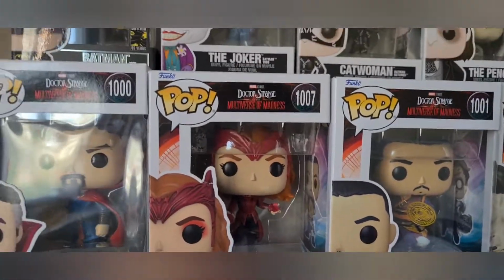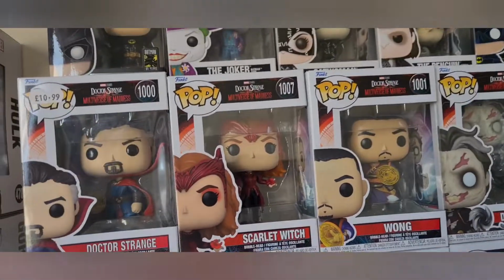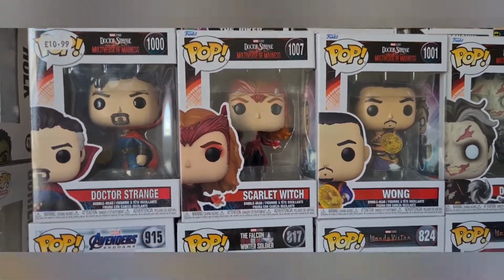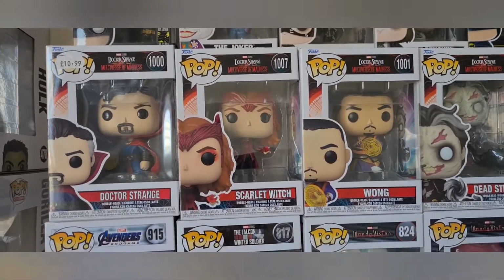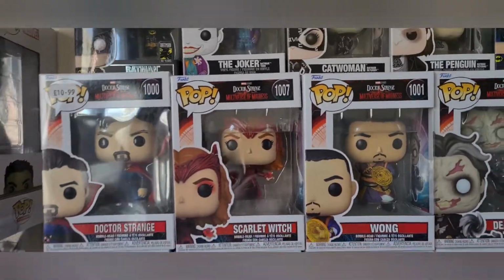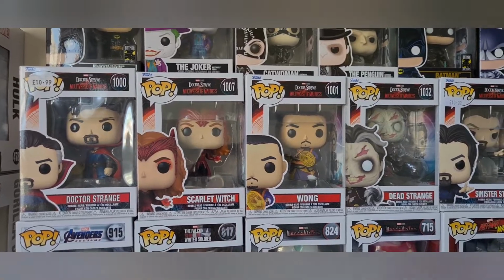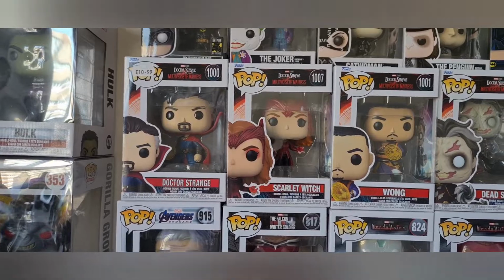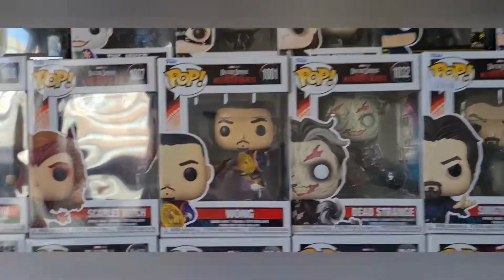Here we have Wanda Maximoff, Scarlet Witch from Doctor Strange and the Multiverse of Madness. Now, I made the mistake of buying this one online on Amazon for £20. And then the next day found it at the Entertainer for £11. So I lost £9 there, simply because I didn't have the patience, although it seemed to be one that was showing up and I'd simply missed every now and then. So that was unfortunate that I did pay a little bit more than what the pop itself is actually worth.